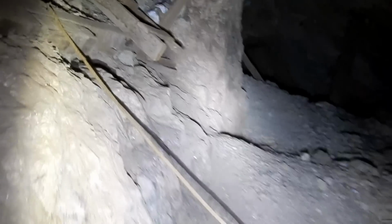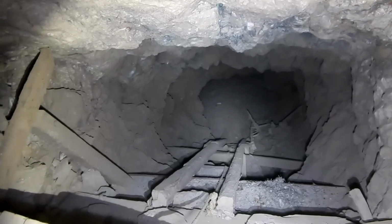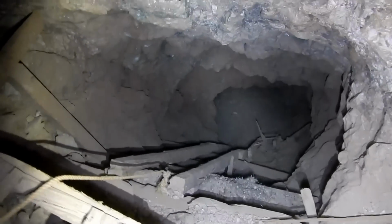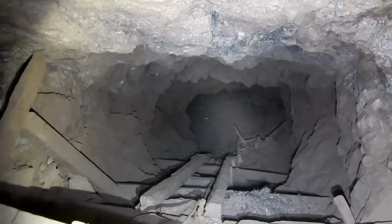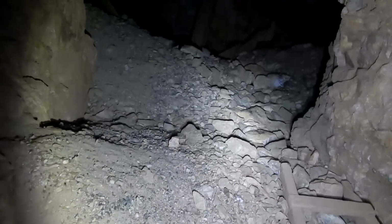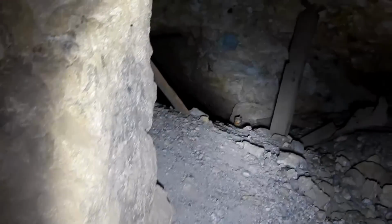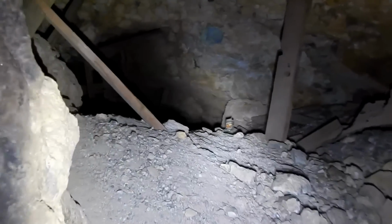Let's go across this other way. This is looking down the shaft. It doesn't go a whole lot further down, unless it curves. It might curve to the left there, but a little stope over this way.